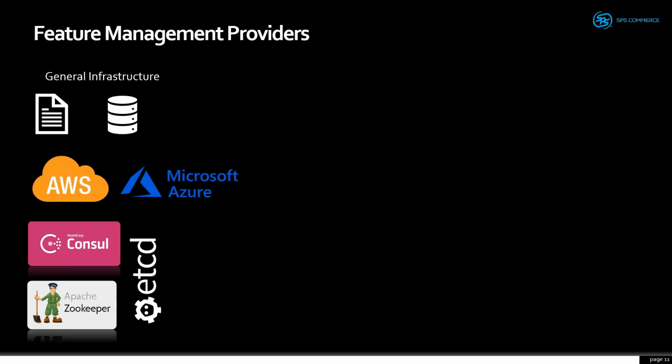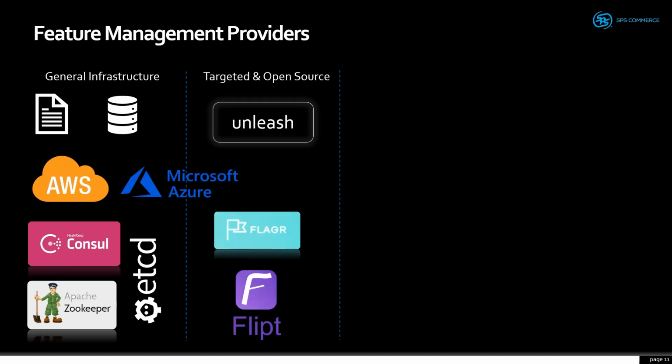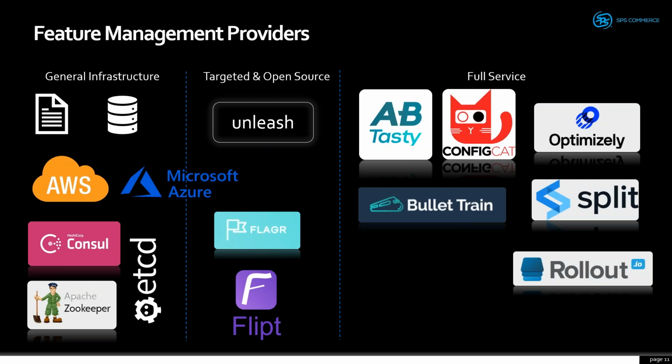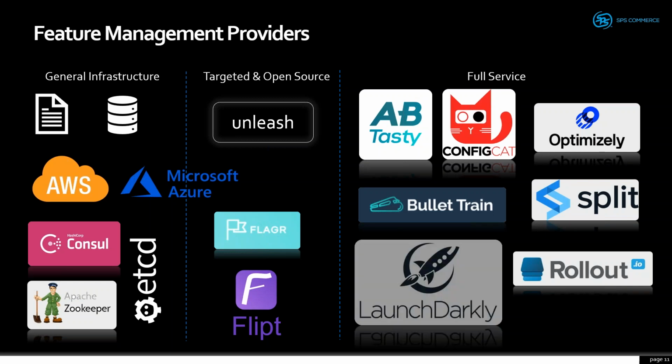But ultimately, if you're able to, and you're able to provision your own targeted and open source framework, these will provide you the actual context of a user, right? These are where I can actually store user-related information, keep track of it, so that way I can make feature decisions on it. And these are some great options for you in terms of Unleash or Flagger or Flipt. And of course, if you do have full service as an option to you for software as a service, they are really a dime a dozen right now in terms of the number of them that are out there. They all provide great functionality. Ourselves at SPS Commerce, we use LaunchDarkly. They're a great player in this particular niche, and they're really leading the way with some of the items.